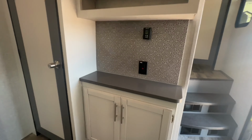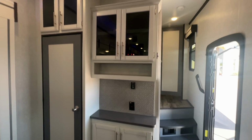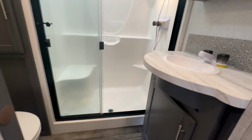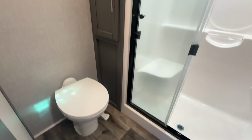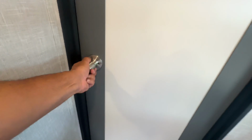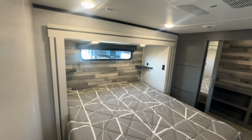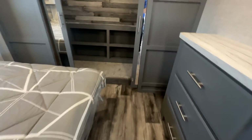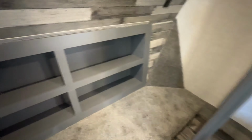Pantry. Great spot here for a coffee maker. Fiberglass, 1-piece shower. Porcelain toilet. Let's keep going. King-size bed. Lots of room here for your clothes, and practically a walk-in closet.